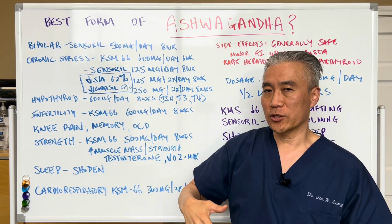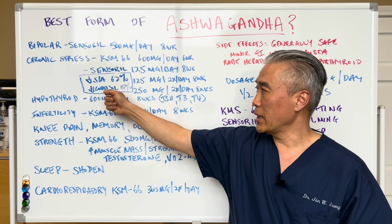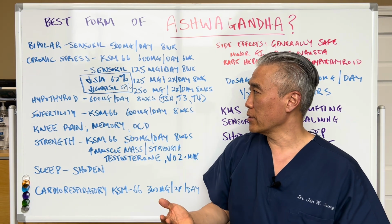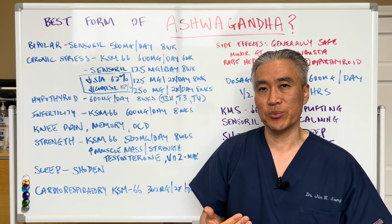So when they did the stress questionnaires and so forth, they noticed a 62% improvement as well as a 15% drop in cortisol in the blood. So it's pretty positive, strong study on stress management.